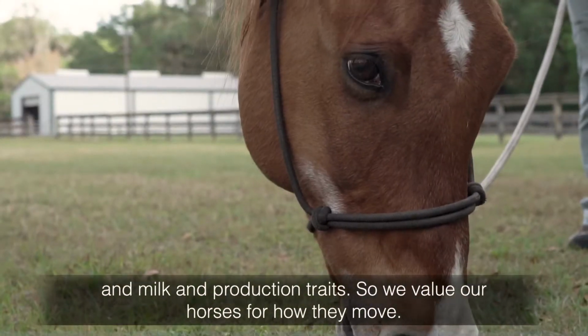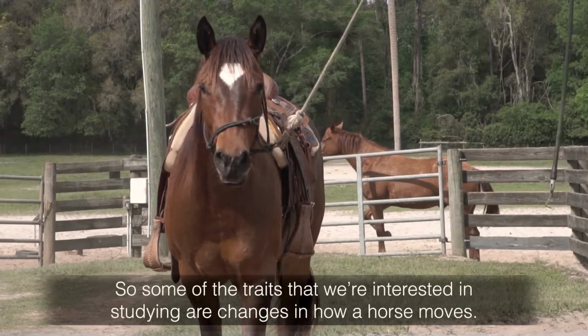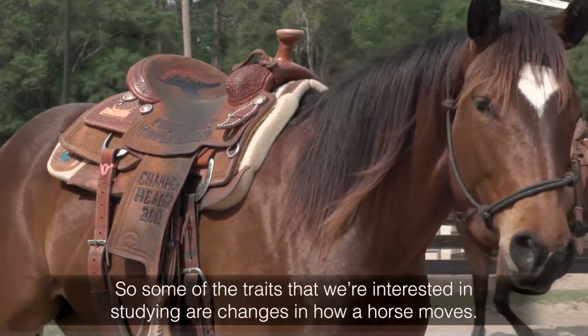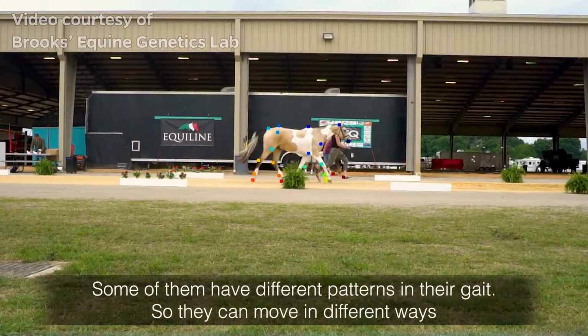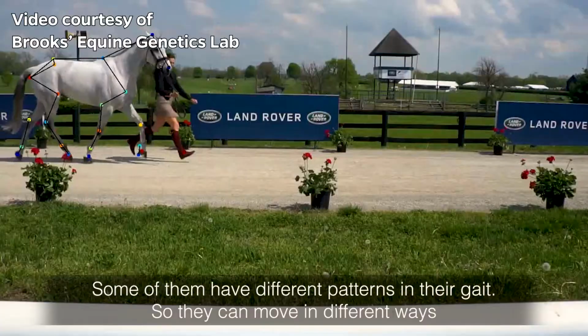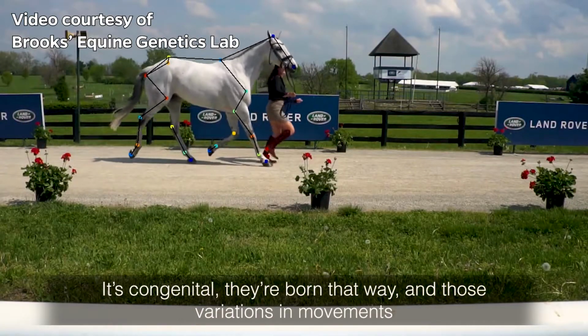So we value our horses for how they move. Some of the traits that we're interested in studying are changes in how a horse moves. Some of them have different patterns in their gait, so they can move in different ways. It's congenital, they're born that way.